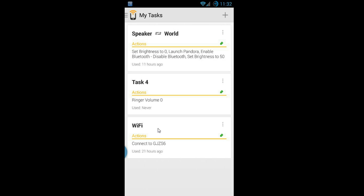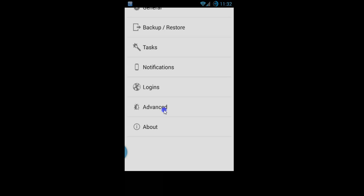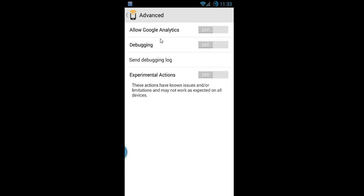And then the other thing I would do too, let me go back in there, is go down to advanced. For some reason Google Analytics was turned on, so I don't like when people track me, so I went ahead and turned that off. But that's basically it.